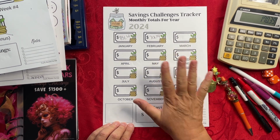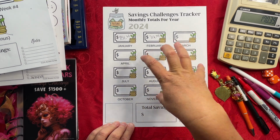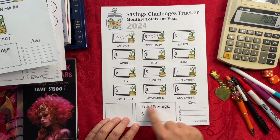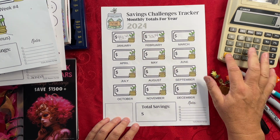Once I'm done doing that every single week and every single month for an entire year, I will come back to this tracker. I will add all of those amounts up, and then that will give me my grand total of how much I saved for the entire year of 2024.